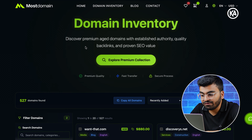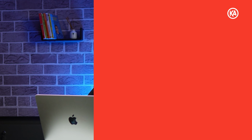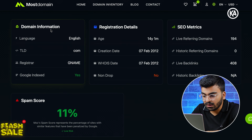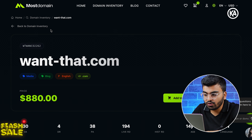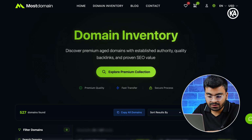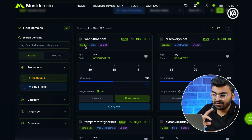There are 54 referring domains. The age of this domain is around 26 years. Honestly, that's a lot of age. And they have not specified the language. Yes, it's a non-drop domain, and if you see, it was registered in February of 2000, right? It's registered on Gname, so the transfer will happen through Gname.